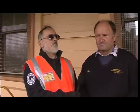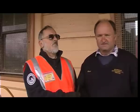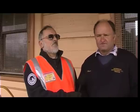And the other thing you've got to bear in mind, we've only been going for 5 years now. Most railways like the Zigzag and Puffing Billy and all the ones that are very, very successful took like 30 years to get established and get running. We're the fastest growing heritage railway in Australia.